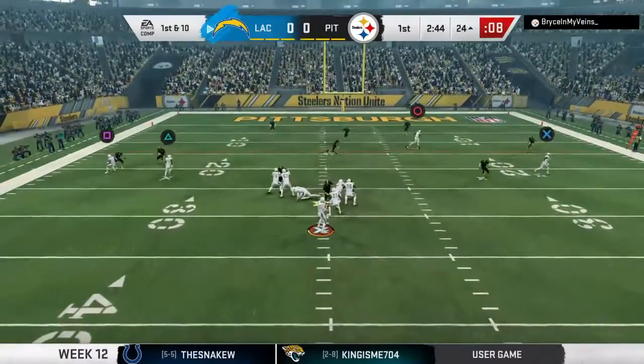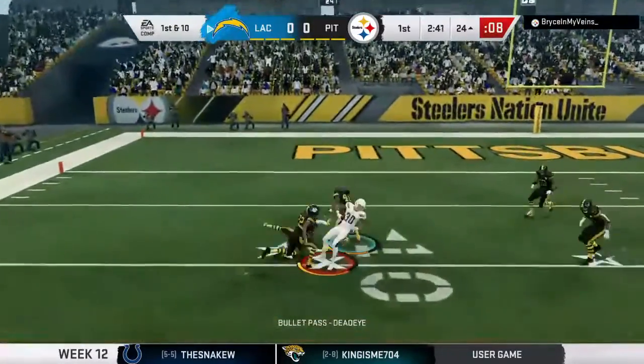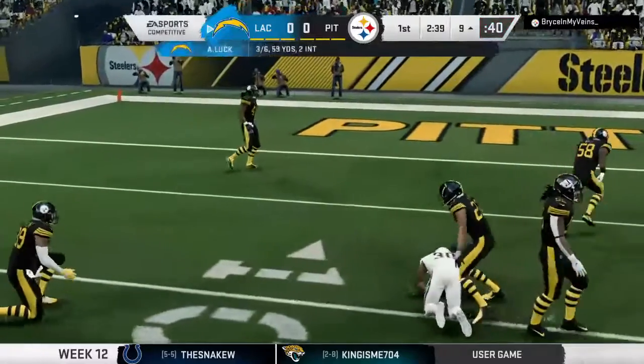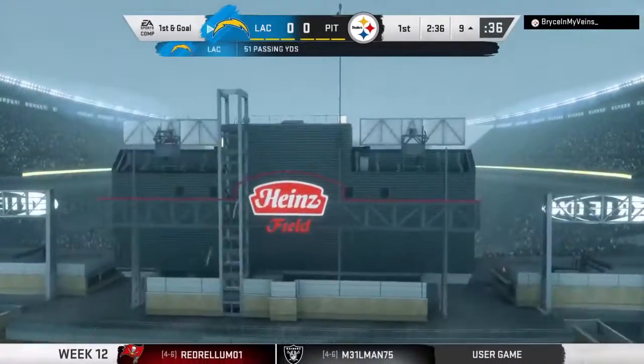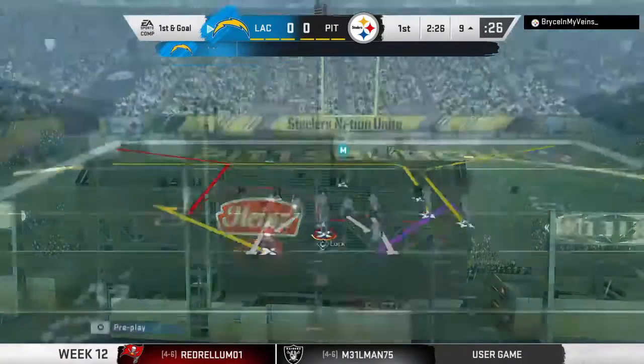From the gun, here's Love. He'll get this to Eckler. And he gets it inside the 10 to the 9. The Chargers passing game rolling a bit here. They've got another first.